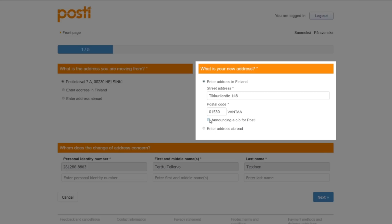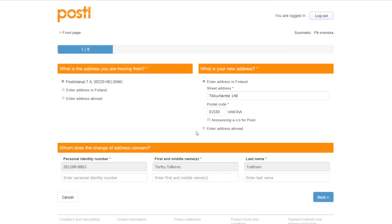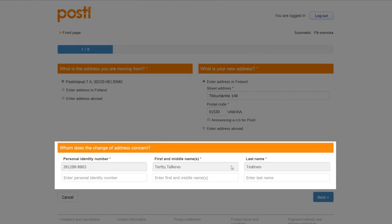If you want, you can submit the care-of name to Posti. If you accept mail at another person's address, an overseas address is entered in a different field. Then indicate the persons whom the change of address notification concerns. Your own details are shown in the mover list automatically. Do not type your details again.